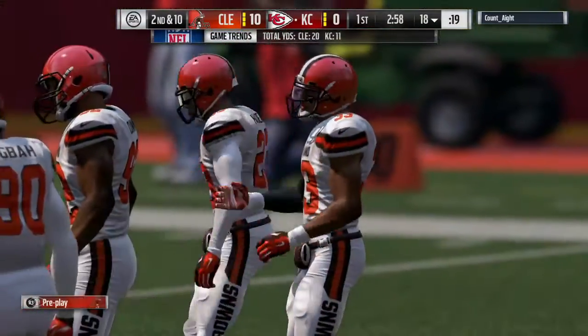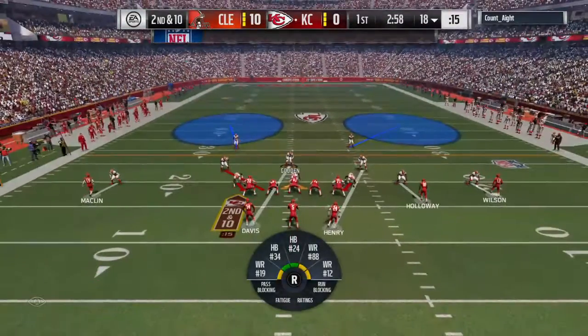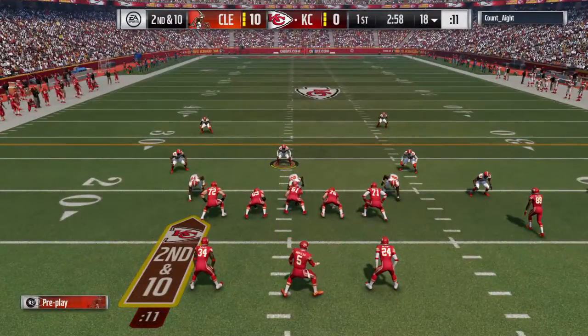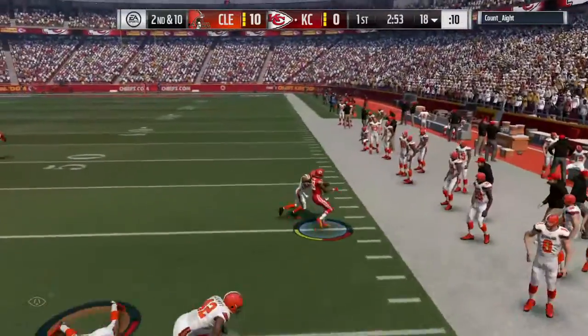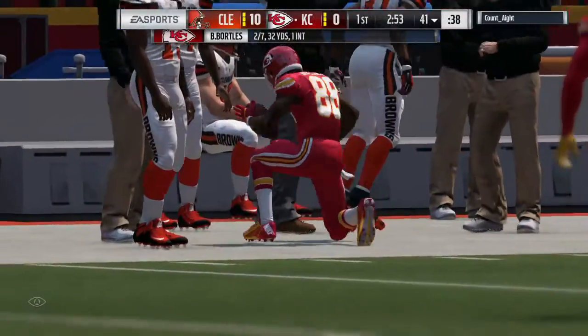Offense looking to avoid a 3rd and long. It's 2nd and 10. Bortles will try again on 2nd down. And this time he's got the hook up. It's complete. 23 yards on the play.